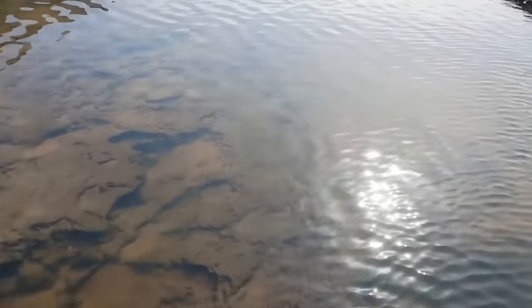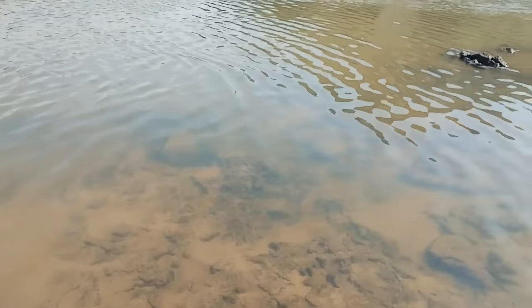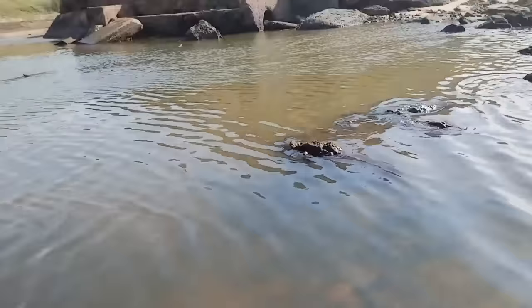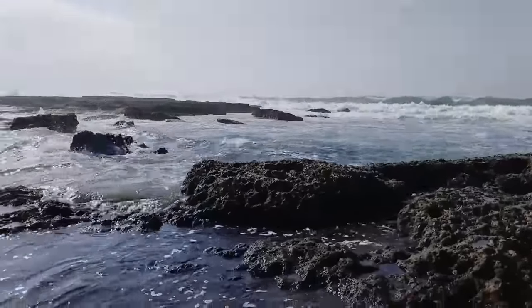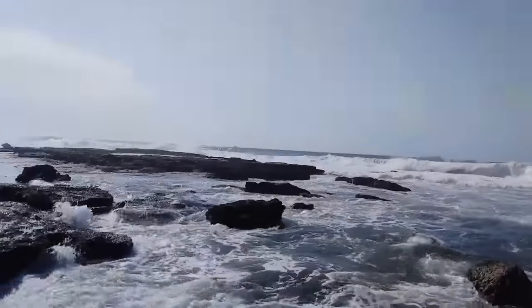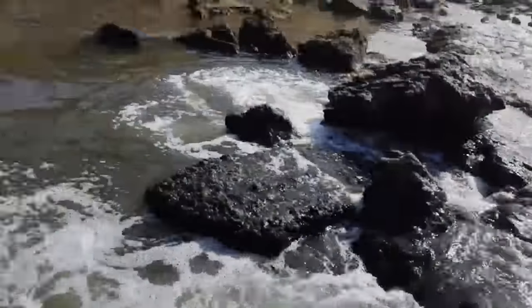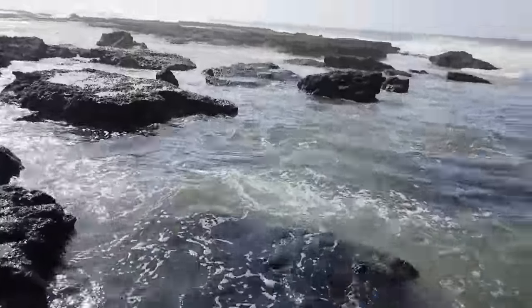So, guys, you can see the color of this water. It's that brown water that's coming out from the canal of Sakura. Okay, look at that, the color of that water. I'll show you where it mixes. You'll see the difference for yourself. Green, brown. Come on now, let's go.